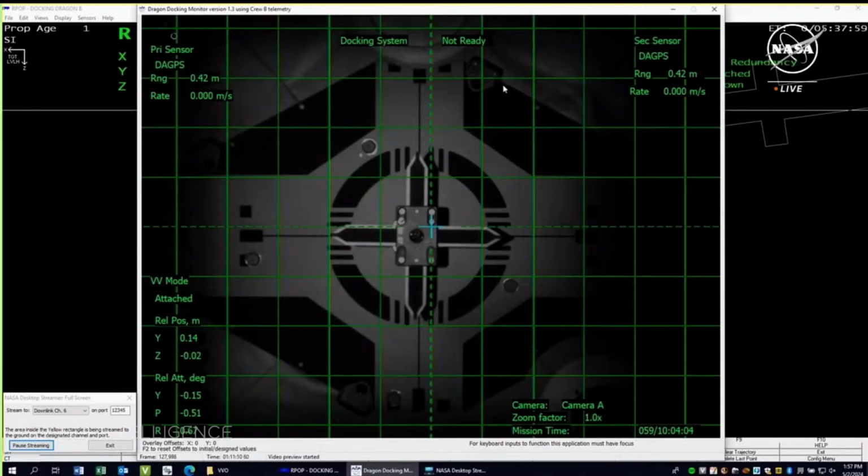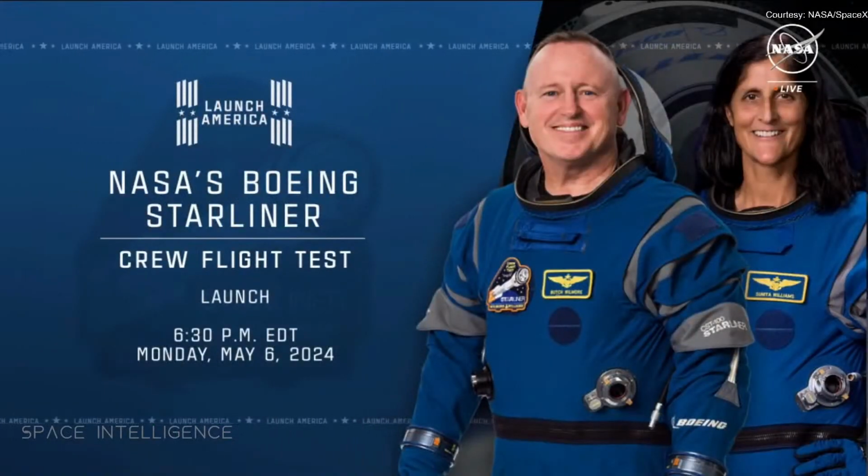And Crew-8 again has successfully docked to the Zenith port, or the space-facing port of the International Space Station. Crew-8 will now be able to get out of their spacesuits and begin the process of opening up the hatches. And all of this will take about 2 hours. But with the successful port relocation this morning, we're going to wrap up our coverage of Dragon's relocation from the forward port of Harmony to the Zenith port of Harmony in preparation for the historic crewed test flight of the Boeing Starliner vehicle, with NASA astronauts Butch Wilmore and Sunny Williams aboard.